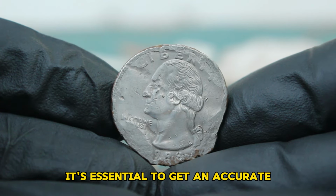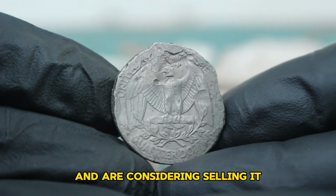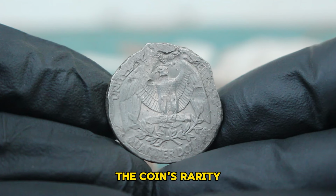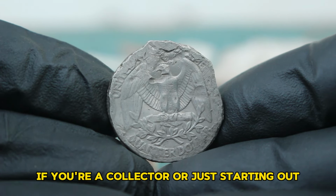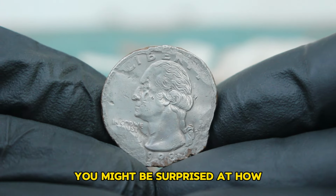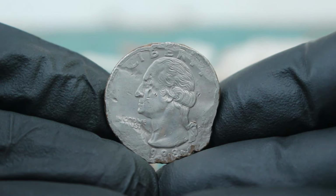It's essential to get an accurate appraisal from a professional if you have a damaged coin and are considering selling it. Many factors play into the valuation, including the severity of the damage, the coin's rarity, and the current demand among collectors. If you're a collector or just starting out, keep an eye on auction houses and online marketplaces. You might be surprised at how even damaged coins can have a story to tell and value to offer.